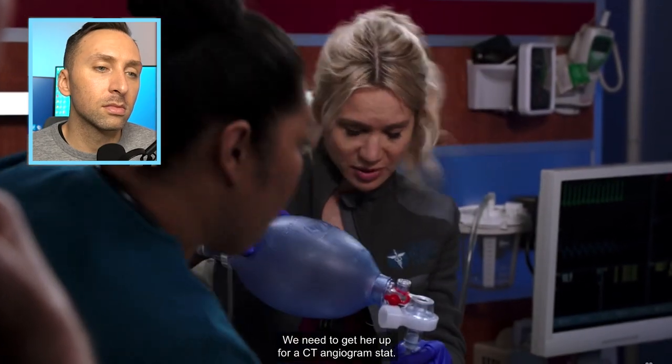When you inject silicone into your butt, it can migrate into the vessels and go into your heart and into your lungs, causing a pulmonary embolism, which can cause respiratory distress and cardiac collapse. We need to get her up for a CT angiogram, staff.